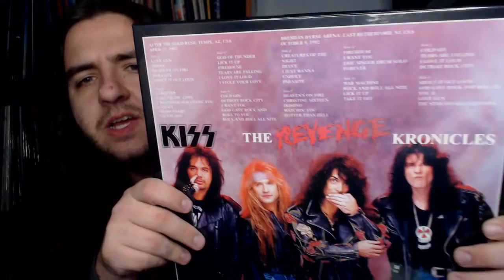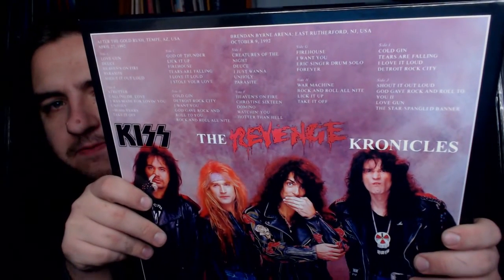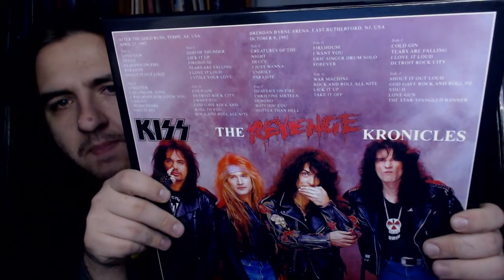Arena in East Rutherford, New Jersey, home state, on October 9th, 1992. So this is pretty much what was the basis for when the band was recording a live 3 in the Midwest around November in Detroit, Indianapolis, and Cleveland. So as you can see there, that set list is absolutely phenomenal with tracks featured from Revenge and various other albums and such. It's very much in classics territory.